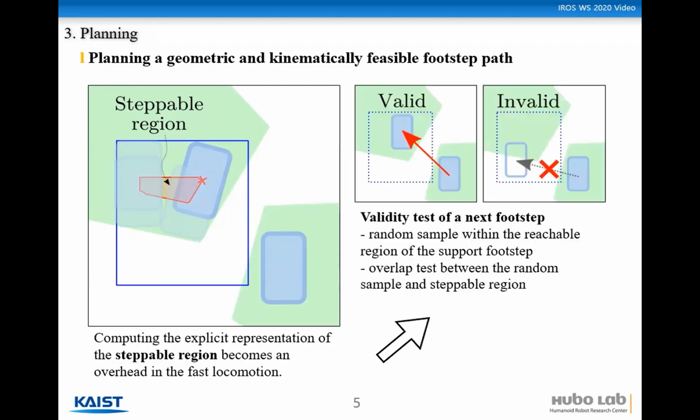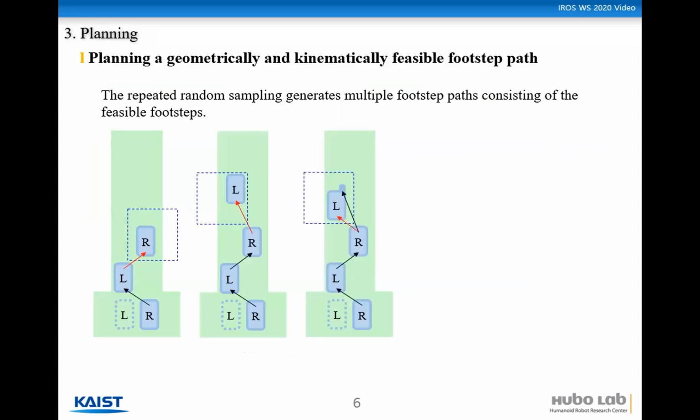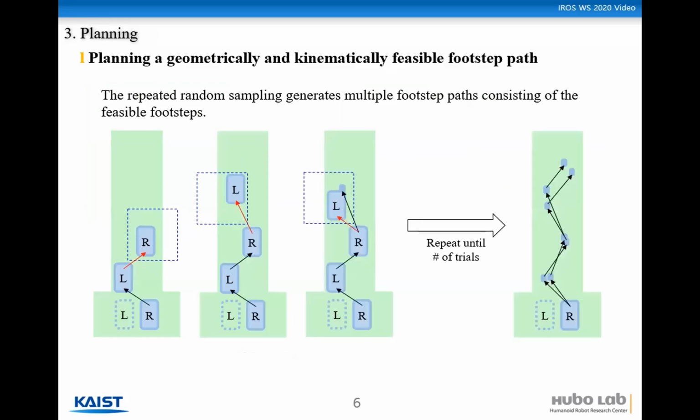and is therefore not really suitable for our dynamic walking scenario. Instead, we resort to a simple but efficient sampling-based planner. We sample a random node within a reachable region, and then perform an overlap test between the two to determine whether it's a feasible footstep or not. We repeat this process of random sampling of left-right footstep sequence within a fixed number of trials to generate multiple path candidates consisting of feasible steps.